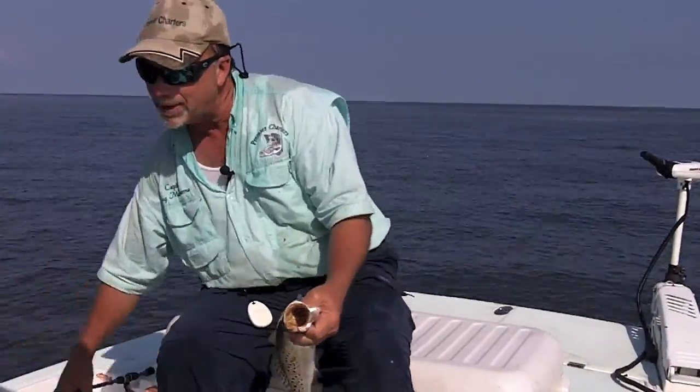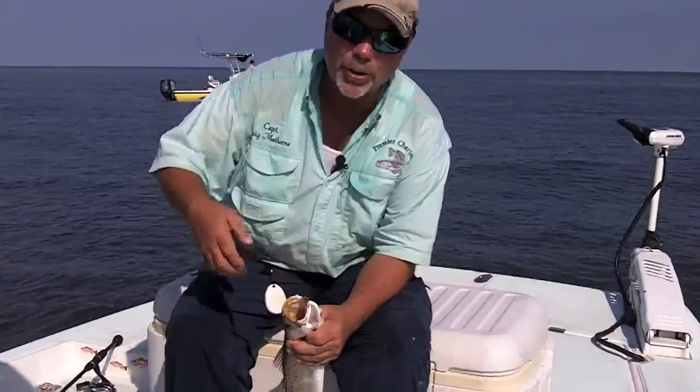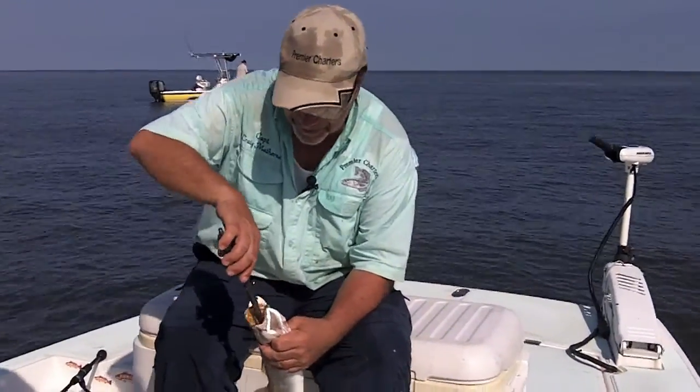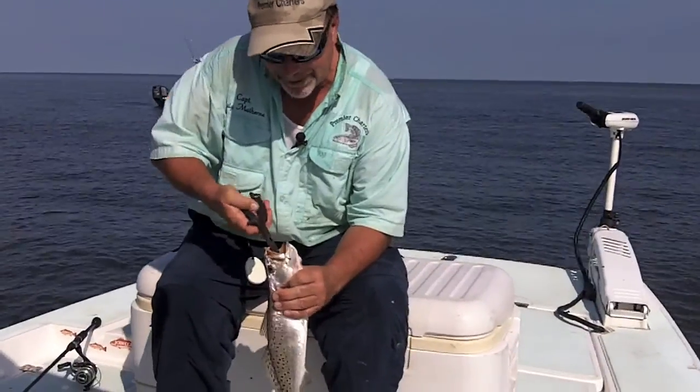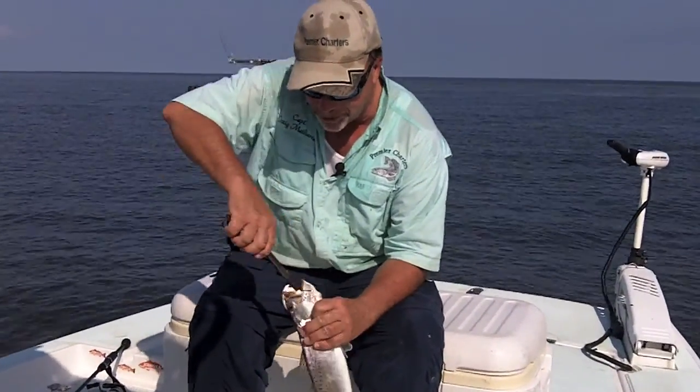Well, these fish come in batches, I imagine, because they bit real well, then they turned off. You just have to be persistent, keep casting. They turned back on again. Beautiful trout to add to the box.